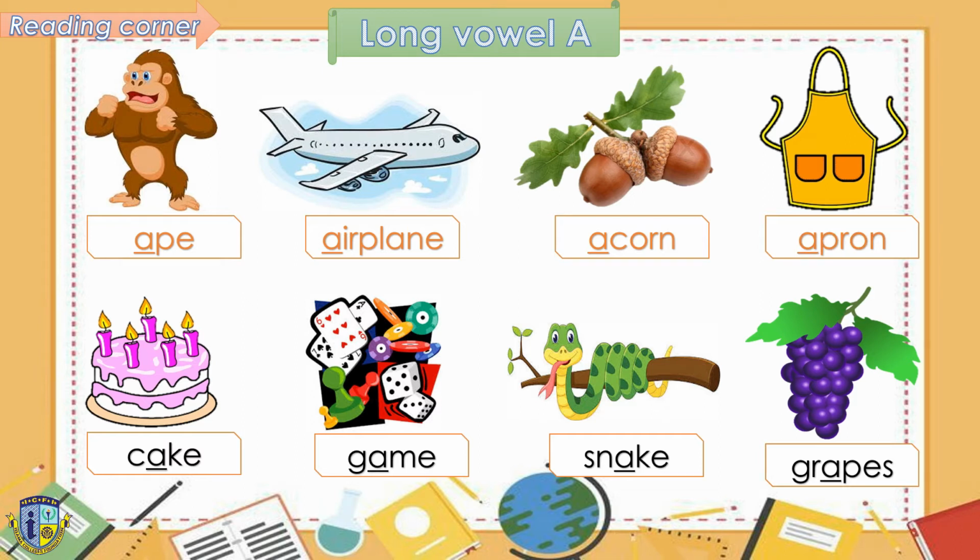Good job! Now, let's try to read some words with long vowel A at the middle. Like for example, cake, game, snake, grapes. That's perfect.